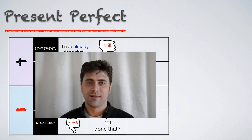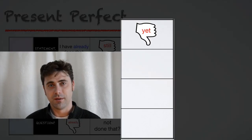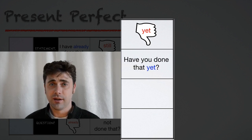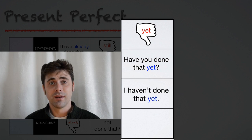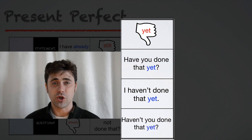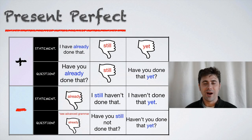On to yet. Yet cannot be used in a positive statement, but it can be used in a positive question. For example, have you done that yet? It can also be used in a negative statement. I haven't done that yet. And in a negative question. Haven't you done that yet? Okay, so that's an overview of how to use these words in a grammatically correct way.